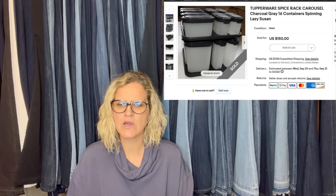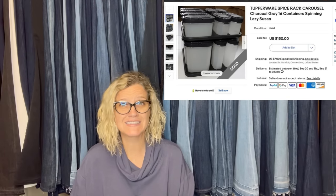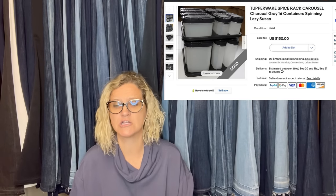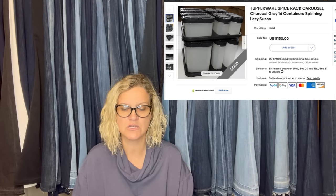Hi, Courtney. Recently sold this charcoal gray Tupperware carousel Lazy Susan spice rack internationally for full asking price of $150. Found at a yard sale for $2. As always, thank you for all you do.